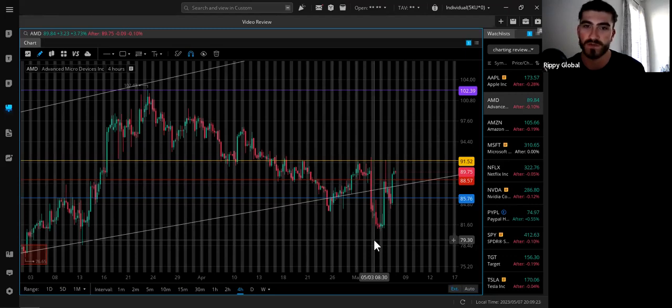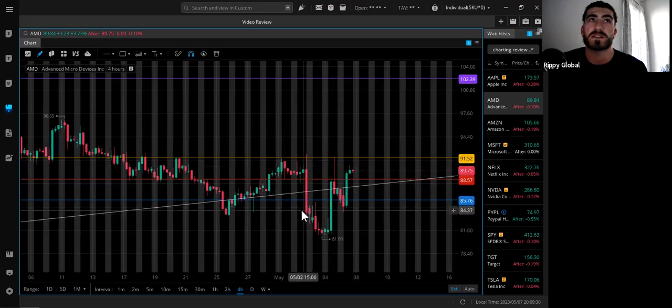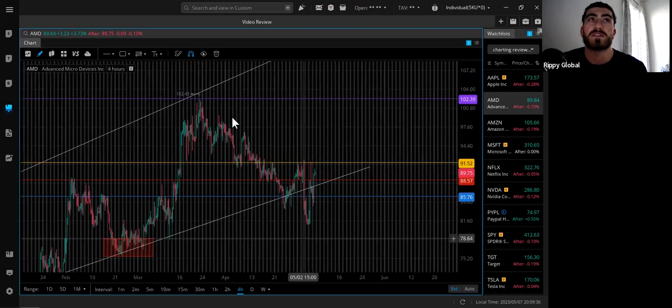So someone just said on the 4-hour, would that be considered a cup and handle for AMD? So you're focused on like this right here, correct? Basically the past week of movement. Is that what you're looking at since basically the start of May? Or are you looking at the overall formation that's happening right now?